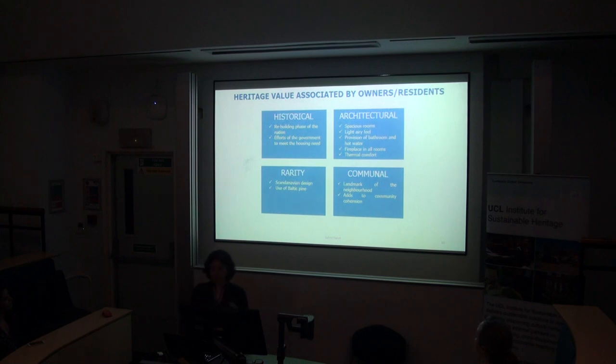I'll just talk about the communal value because it's not just the house of the owners, it also belongs to the community. It acts as a landmark, and when there is a threat, and this is a real case I'm talking about, the community came together to protect the house. They could not save it, but they came together, so it added to the community cohesion.